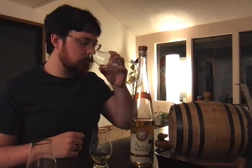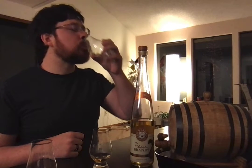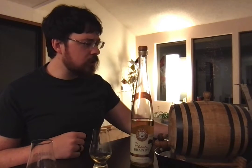That sort of aged brandy, powdered sugar, confectioner sugar thing is happening on the nose. The mouthfeel is a little thinner than I was expecting. It's about the same as the unaged pear brandy.